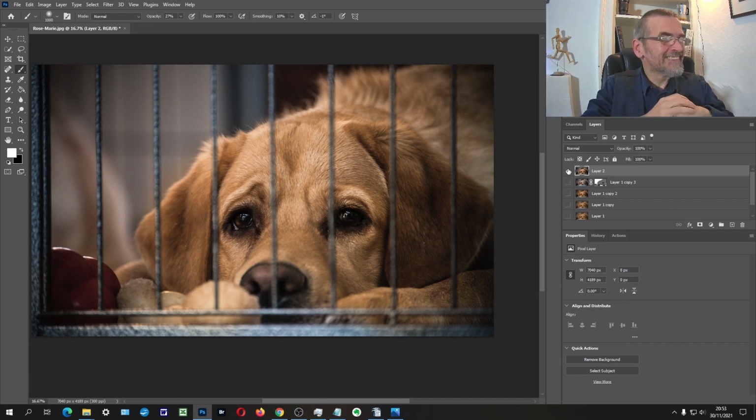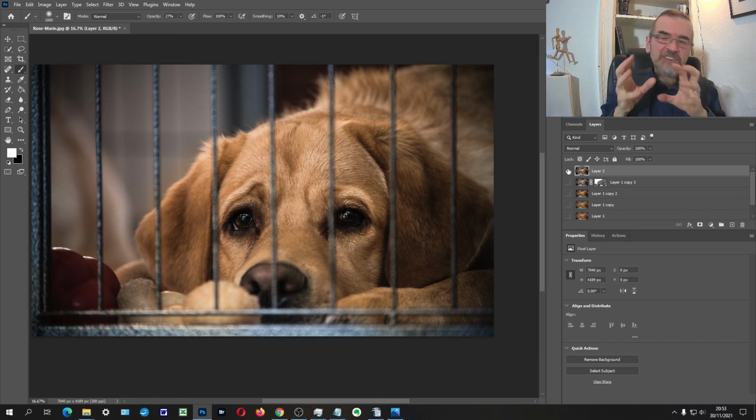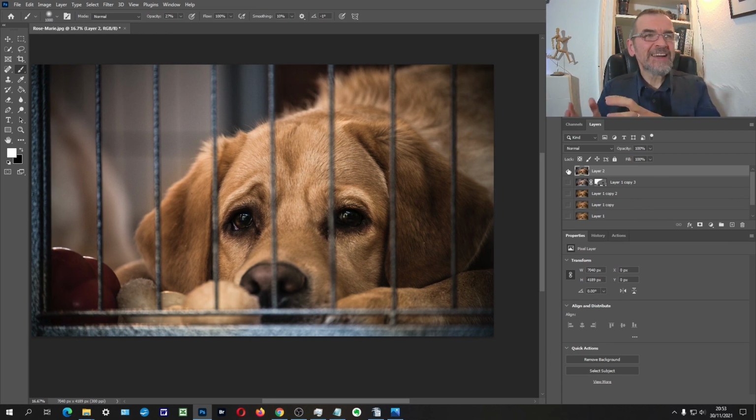So if that's a story, just going on the story that you were talking about, hopefully that gives you some ideas of just how you can edit the photo to emphasize that kind of story for it.